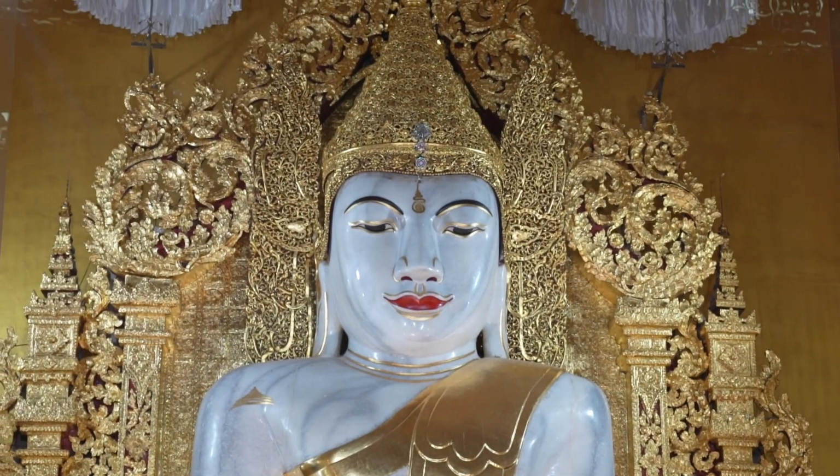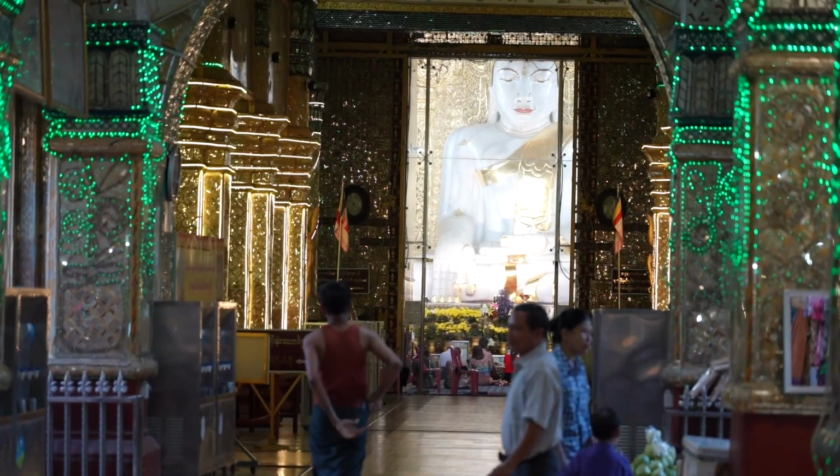This pagoda is called Kuthodaw. And you know what? There's so many pagodas in Myanmar and the general Southeast Asia part, and I can't say that this is much different from any of those. However, this one is actually in a shopping centre and it's a very big gong.